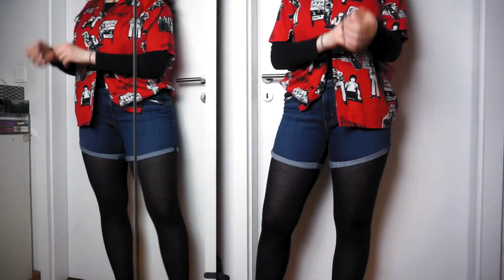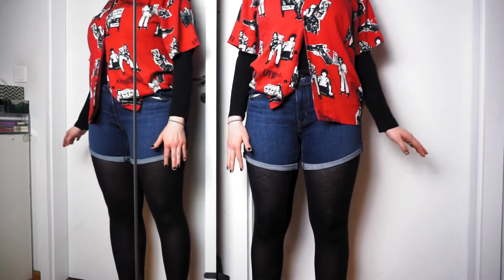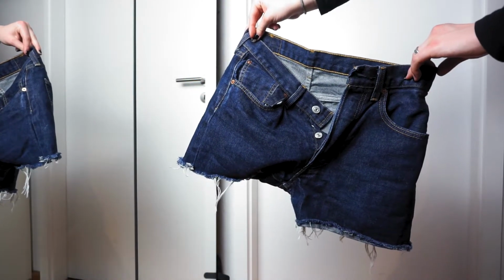Then we have these shorts. I very much hate the length of these. They're a disturbing length that's between medium length and short length, and I will definitely be getting rid of them because of that.